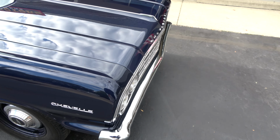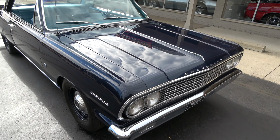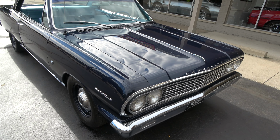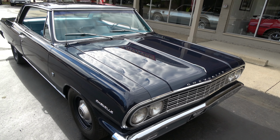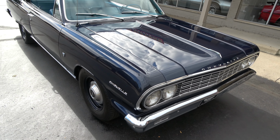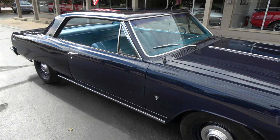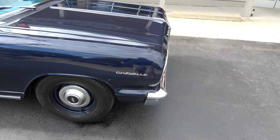Power front disc brakes. He gave me a listing of everything that they did, which goes with the car too. New bumpers, all new interior. Again, he said it's about 5 years old. He didn't know the mileage, but he said there's not many miles on the car. Again, just wicked cool car.